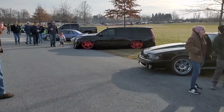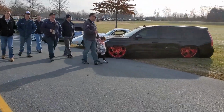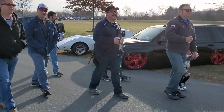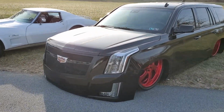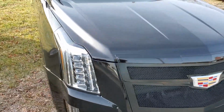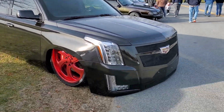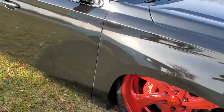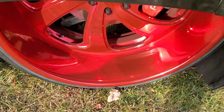Now, this Escalade might be one of the coolest things here. I know I just said I didn't really like slam stuff, but this thing sounded so good when it came in. Like, so good. Definitely got a little cam in it. She is on the ground. Yeah. All right, I like it, for sure. Just a little bit of a dish to those wheels. Just a little bit.